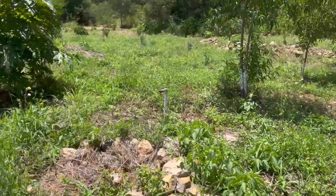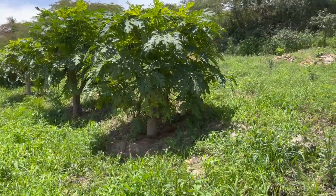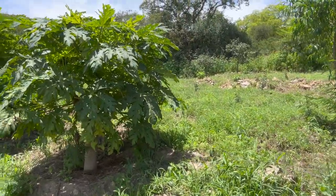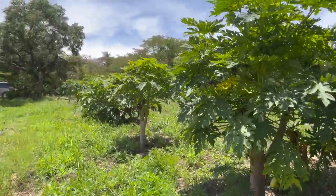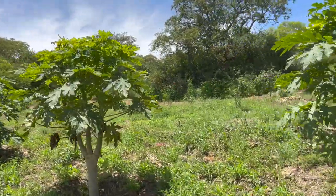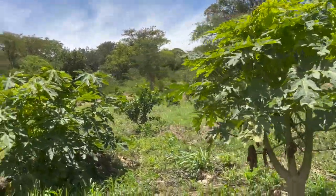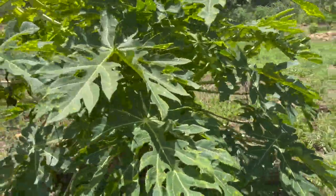1 or 2 months, guys. And we also have apples. We picked some apples the other day. These are grafted trees, right? Grafted trees, yes. When you use grafted trees, things happen quicker. Look at all the papayas we have in there. So many, a lot of them, and they're all producing.